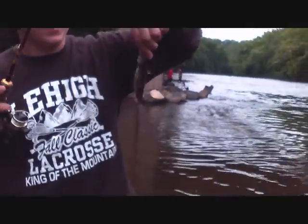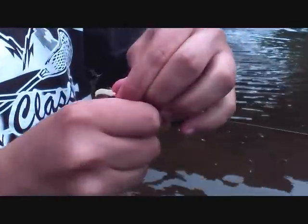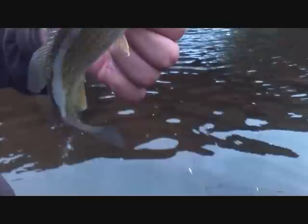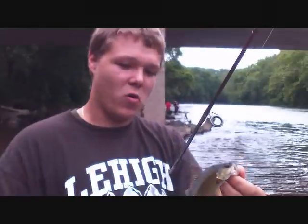Smallmouth. It's a smallmouth. Look at that. Little smallie. Get a hold of it. I got him. Look at that, first smallmouth of the year. June 1st, first time at the creek this year. Got a little smallmouth.